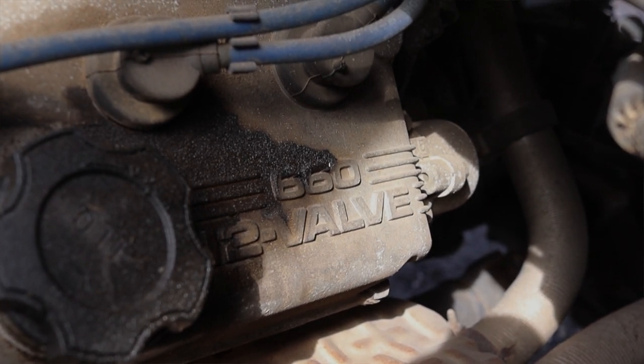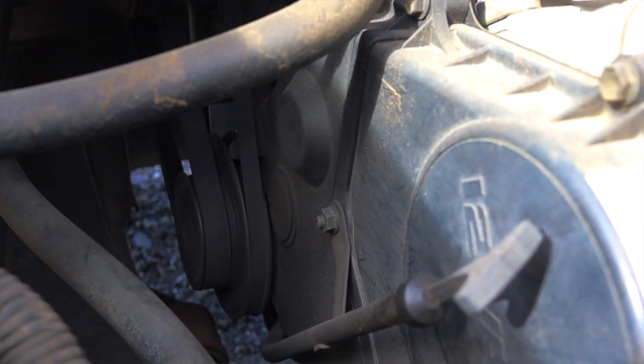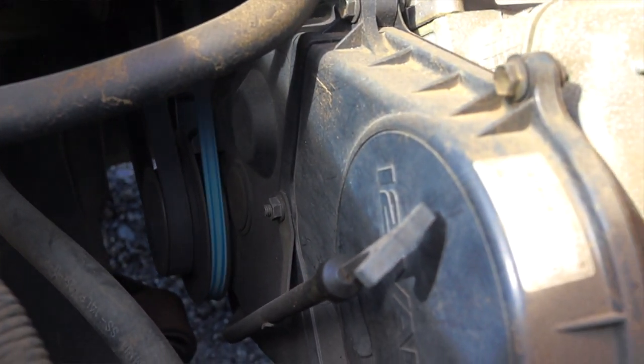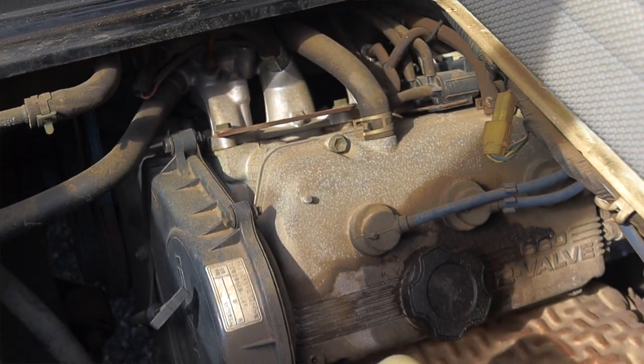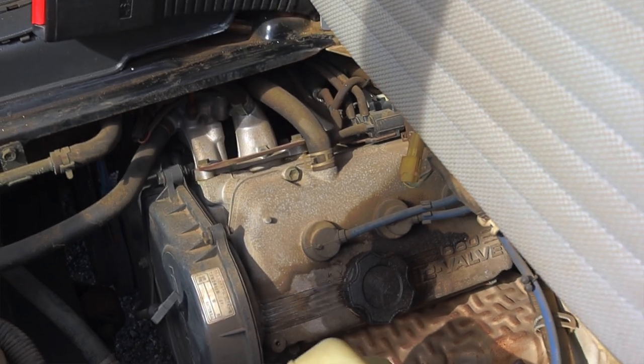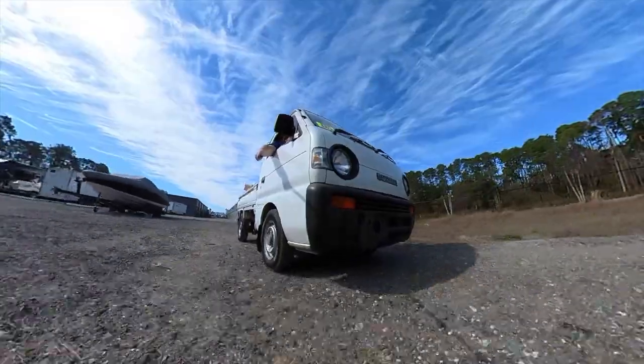It is a 3-cylinder. Some K-Trucks have 4-cylinders like the Subaru Sambar, although it's still 660cc. This is only a 3-cylinder, and it packs a decent little punch. You have to remember that this is a really small truck, so at the end of the day, you're not pushing a whole lot of weight around, and you don't need much to push it around.